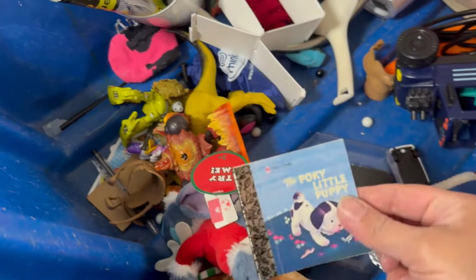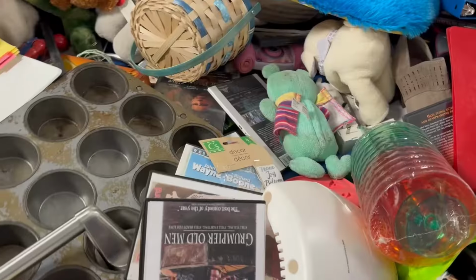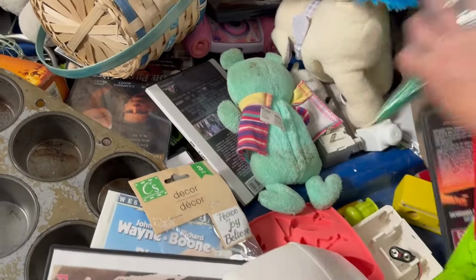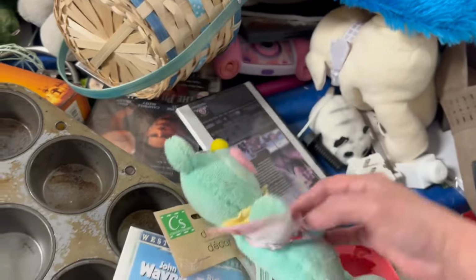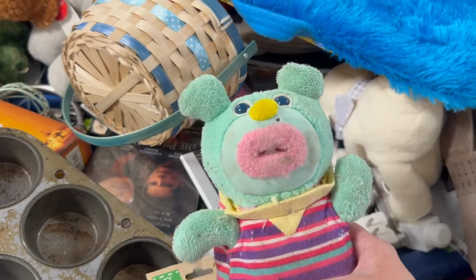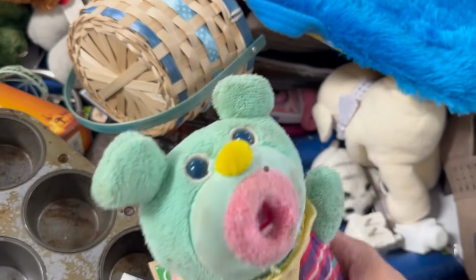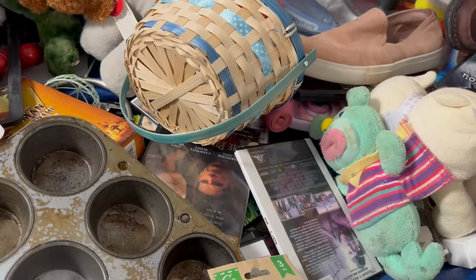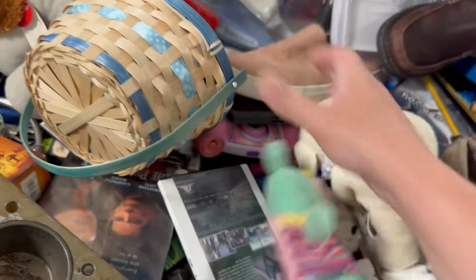The Poky Little Puppy, that'll go into a treasure bag. Oh, I already know what this is without even flipping it over, but it's in really dirty, rough shape, so it's gonna stay behind. Oh! And it doesn't work. Maybe it needs new batteries, I don't know, but I don't wanna clean that up. It's really, really, really dirty.